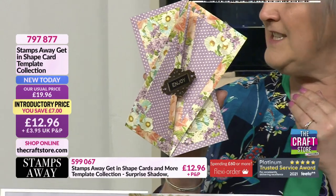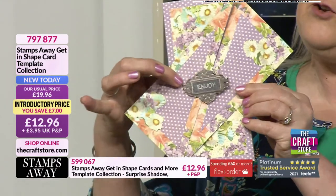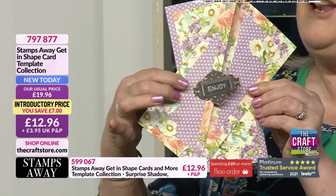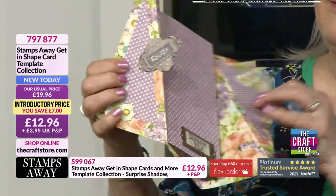And then the next one, which I think is my favourite because I've not seen this in this style at all. It's really unusual, isn't it? And this one is your twisted gatefold card. It looks really funky to start with. It is. And I'm going to do an acetate one, whether I get it done in this hour or on the 11 o'clock, I don't know.